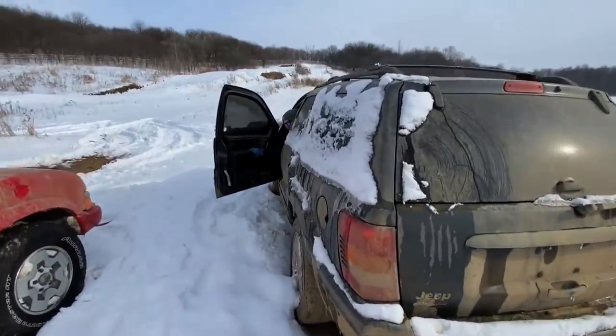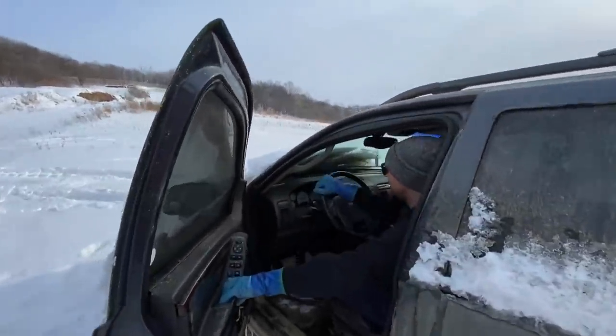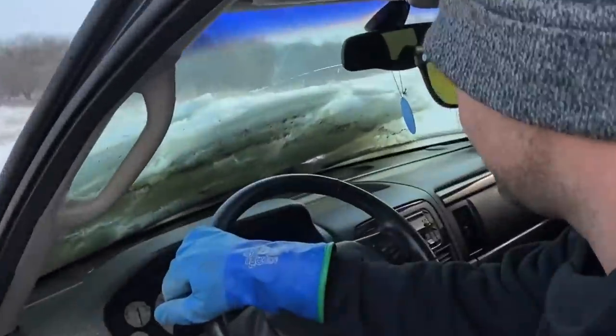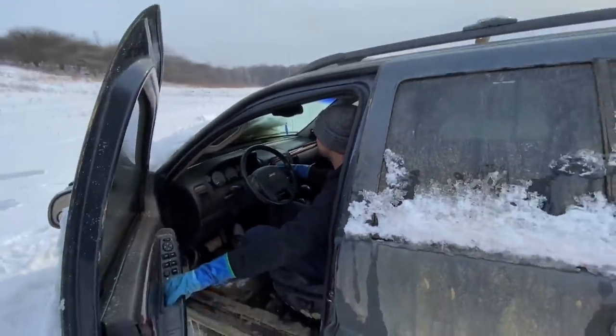Sounds like the muffler's kind of hollowed out. Like, it sounds good. Yeah, you're not gonna be able to see anything. All right. Wipers don't work? Yeah, so watch your truck and the tractor.